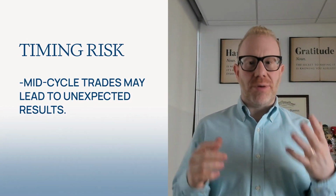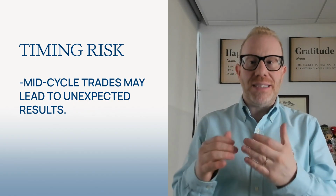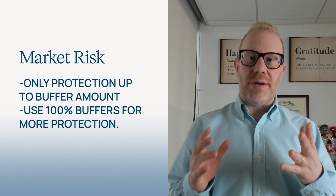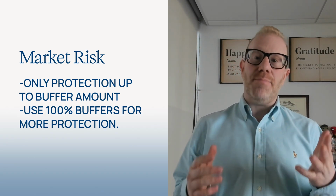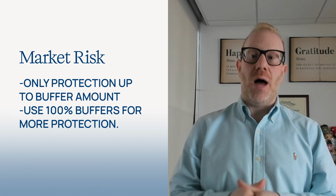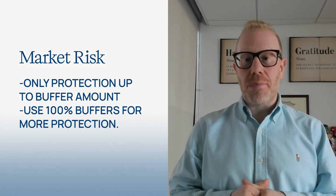3, timing risk. They're designed for different time periods. Buy or sell mid-cycle and your results may differ from what was originally advertised. 4, market risk. Buffers only go so far. A 15% buffer won't save you in the event of a 40% crash. You'll still absorb losses beyond the cushion. That's why I like the 100% buffers.